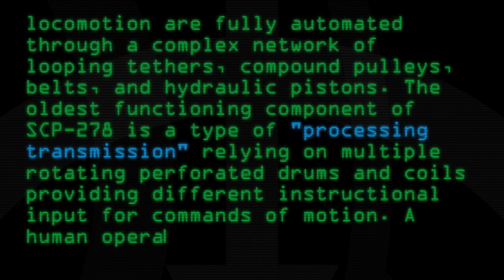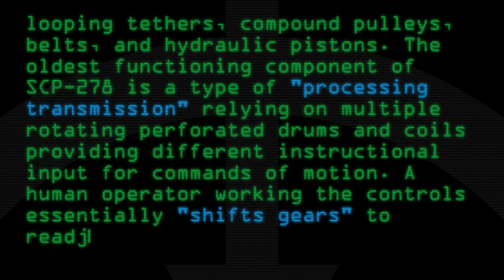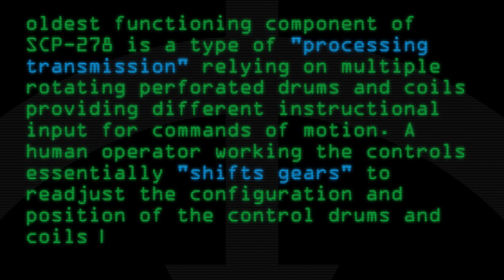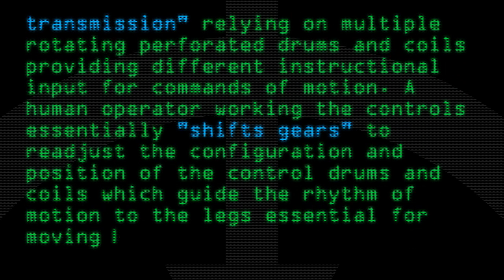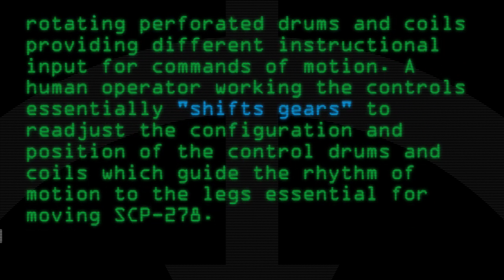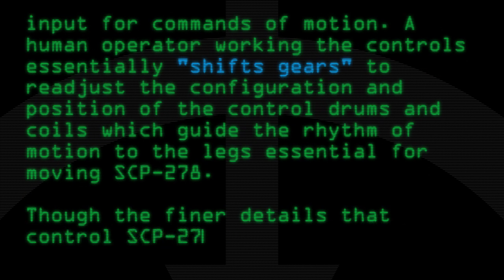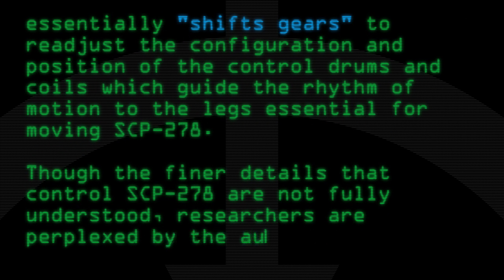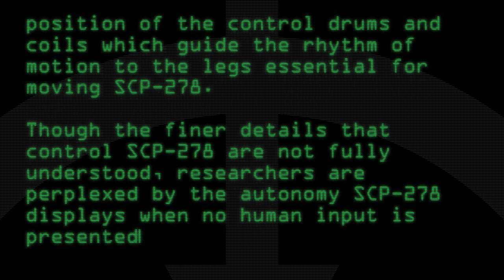A human operator working at the controls essentially shifts gears to readjust the configuration and position of the control drums and coils, which guide the rhythm of motion to the legs, essential for moving SCP-278. Though the finer details that control SCP-278 are not fully understood, researchers are perplexed by the autonomy SCP-278 displays when no human input is presented.